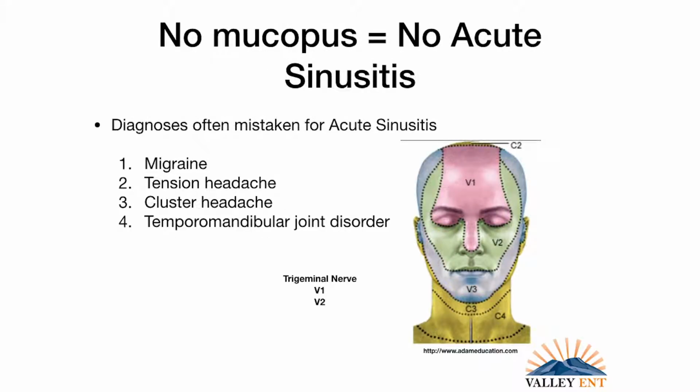I want to highlight the fact that if they don't have mucopus, they don't have sinusitis. You can't diagnose sinusitis unless they have mucopurulent nasal discharge. And the reason to stay very disciplined about that is because there are lots of diagnoses that can be mistaken for acute sinusitis, such as migraine, tension headache, cluster headache, and temporomandibular joint disorder, because those diagnoses share similar sensory experiences in the first and second branch of the trigeminal nerve as acute sinusitis. And Dr. Hurley is going to talk to us at length about other sources of sinus headache.